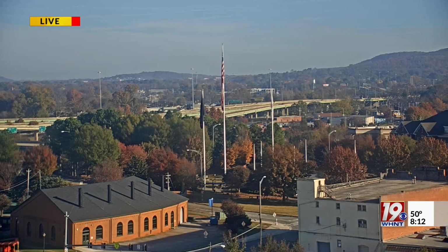Good morning, everyone. It is now 8:12 on this beautiful Saturday morning, and Christina and I really love this song. We're dancing too. Hope you are.